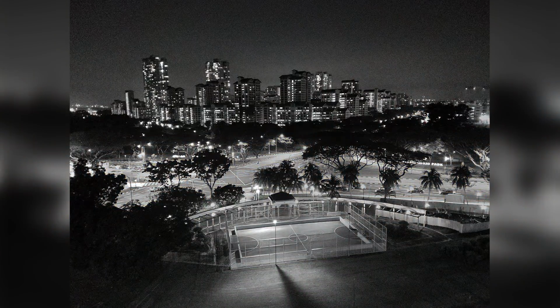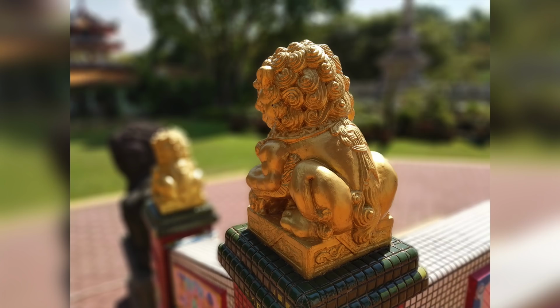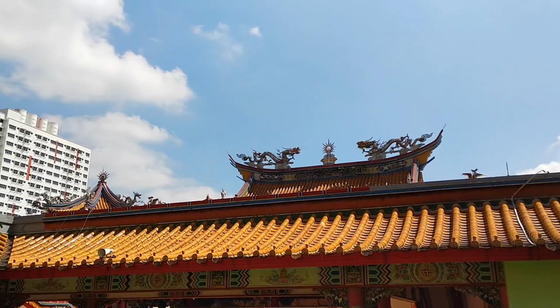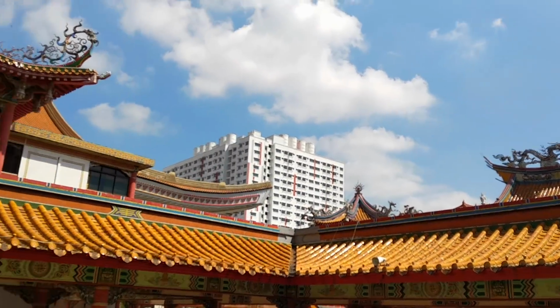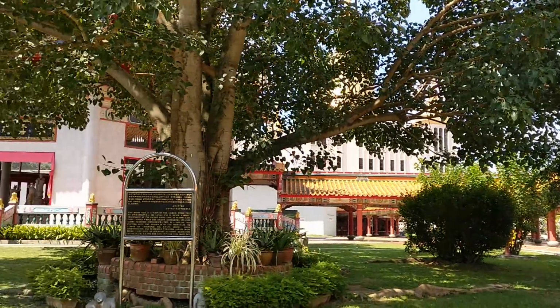The monochrome sensor is still really fun to play with, and there is a portrait mode now that works decently too. It's still not going to be as good as other flagship devices, but this is definitely a camera that I can live with, especially when I consider the price of the phone.